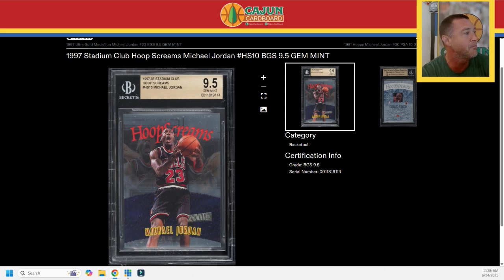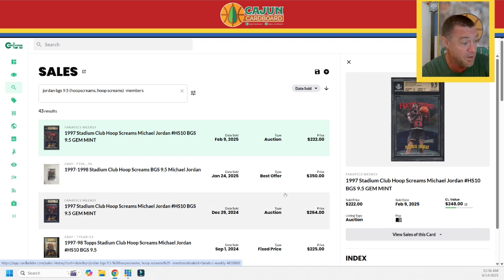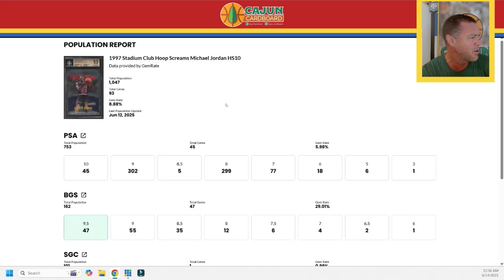Hoop Screams, BGS 9.5. You're looking at a hierarchy card. This is a card that sold most recently for $222. That seems way too cheap for me. How many of these have been graded? 1,000 have been graded. It's not like 10,000 have been graded. It's a great looking card. It's got a great name to it.